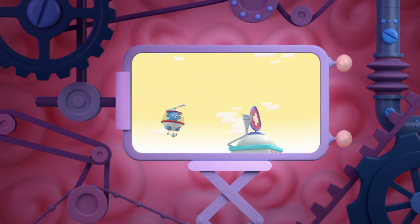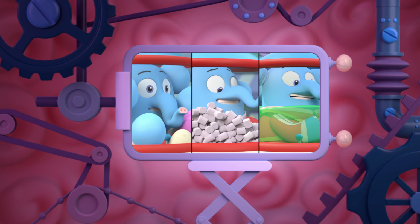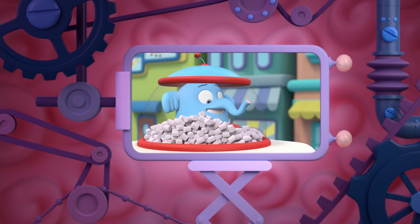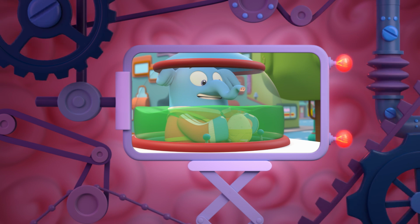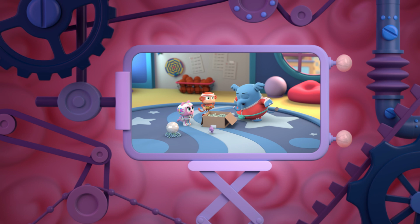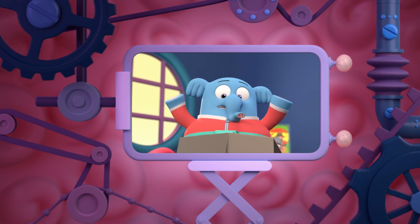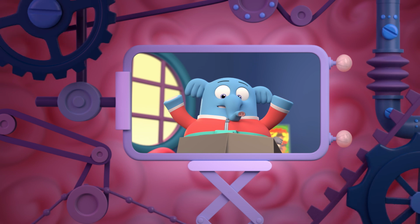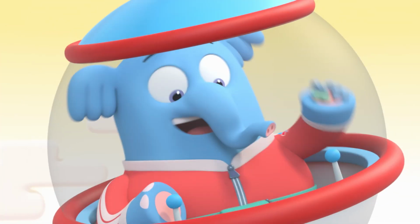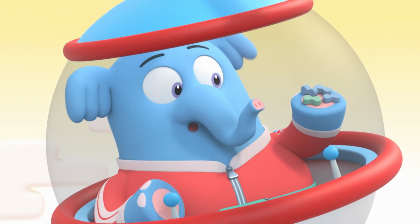Okay, gotta drop the egg without it breaking. I need a shock-absorbing material. But I don't have any balloons. Or marshmallows. Or jelly. What else absorbs shock? Shock absorption! Woohoo! Oh, that's nuts! Peanuts, that is! Wait a second! Packing peanuts! That's it! These packing peanuts were great for my collection, but they'll be an even better shock absorber!